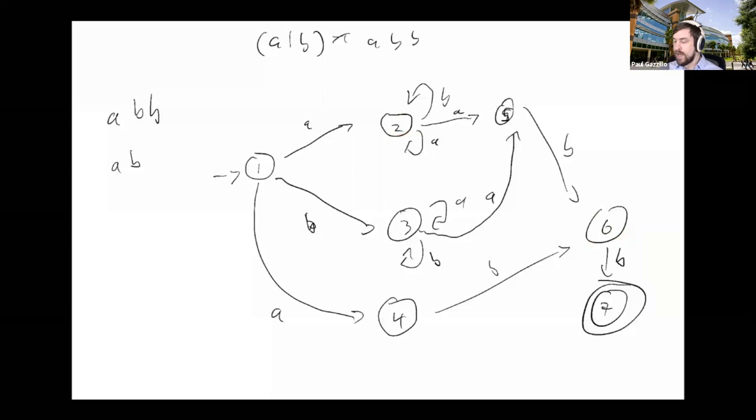Kind of like backtracking, all these notions in computer science where you have a state space to explore and you need to explore all of them.